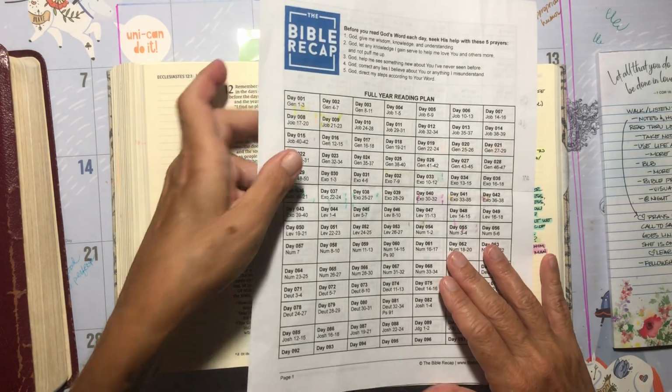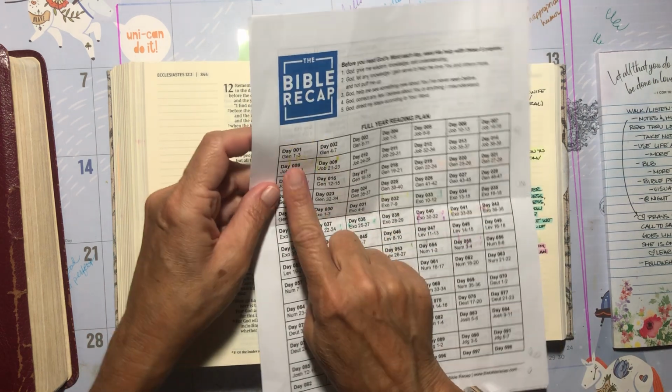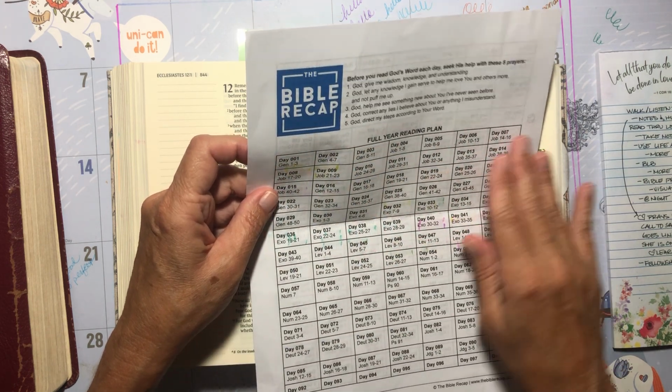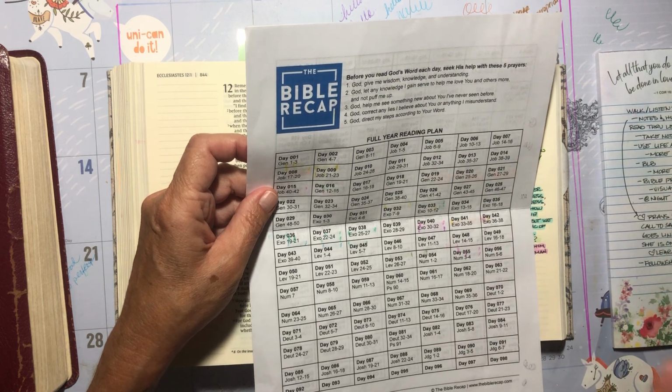Okay, so this is the full year reading plan, and it's set up Sunday, Monday, Tuesday, Wednesday, Thursday, Friday, Saturday. Just so you know, it is not labeled as such because you can start whenever you want. It does not make a difference, okay?